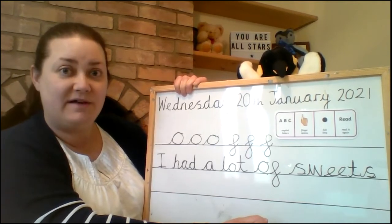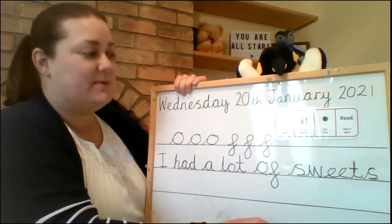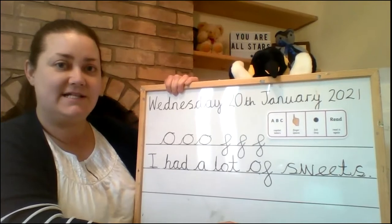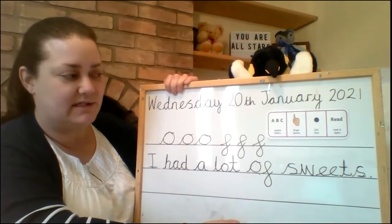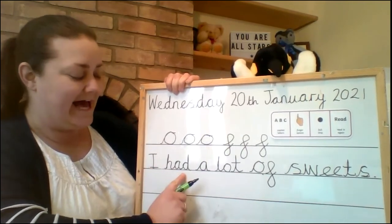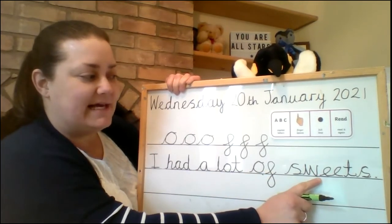Okay, well, Pip's just whispering something to me. She's reminding me of my full stop. Did you remember your full stop? Hopefully you did. And remember, it just sits on the line there. It's not a big circle. We don't colour it in. It's just that small dot balancing on the line. So I had a lot of sweets.